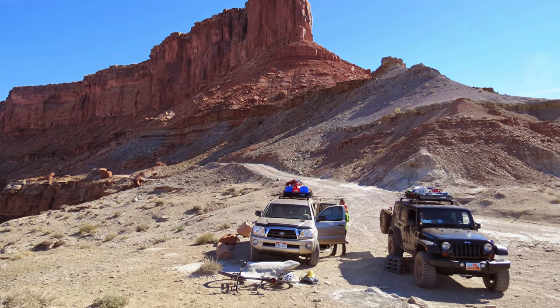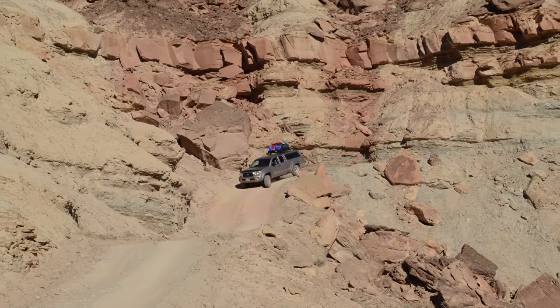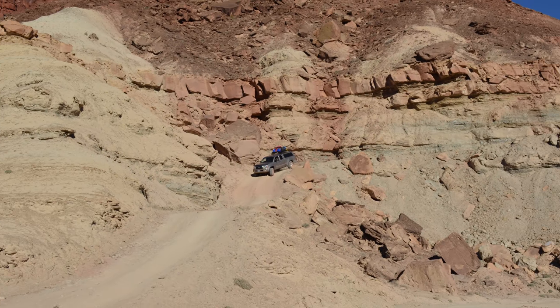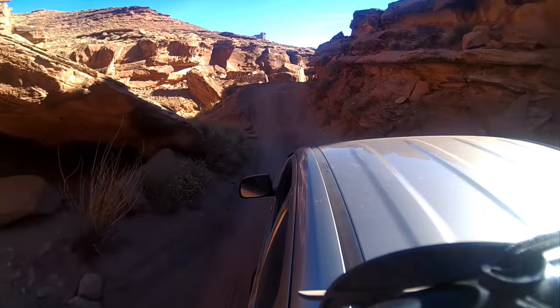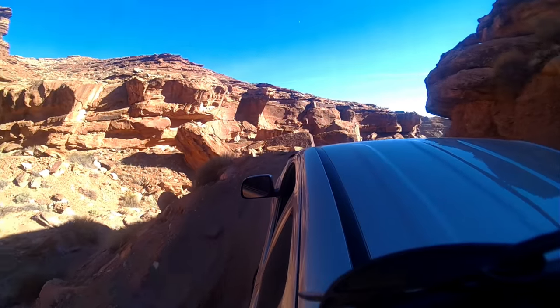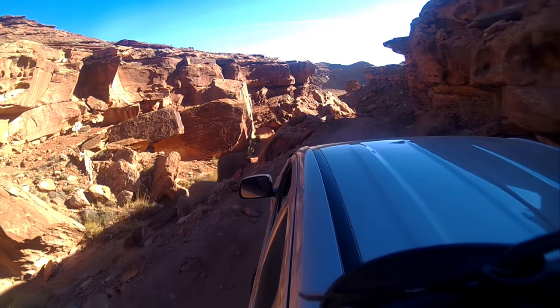White Rim Road was constructed in the 1950s by the U.S. Atomic Energy Commission to provide access for individual prospectors intent on mining uranium deposits for use in nuclear weapons production during the Cold War. Large deposits have been found in similar areas within the region. However, the mines along the White Rim Road produced very little uranium, and all the mines were abandoned.